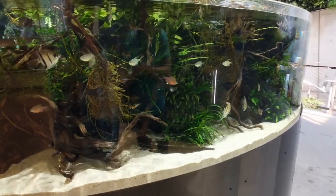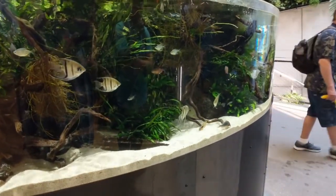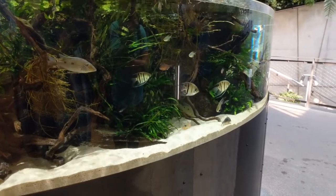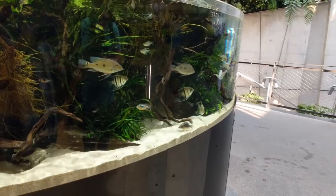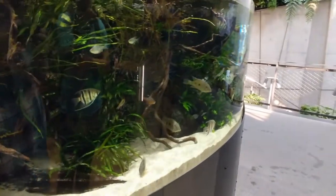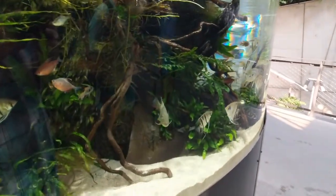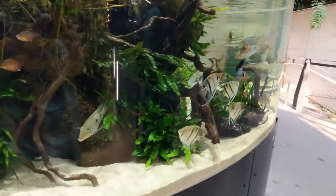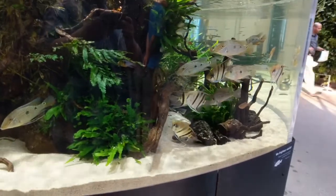So let's talk about some of the fish. As you can see, there's lots of angelfish. There's a bunch of geophagus, tons of different types of tetras. There's serpae tetras, diamond tetras, pristella tetras, bleeding heart tetras. Later on, as we walk around this bowed triangular presentation they have here, there's also some green neons. We have German blue rams, tons of different plecos, and this thing is just incredible.